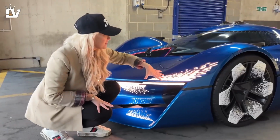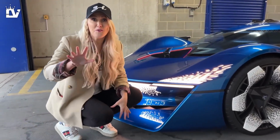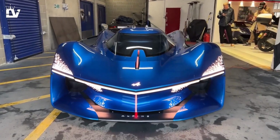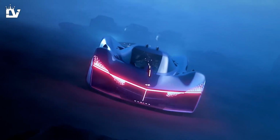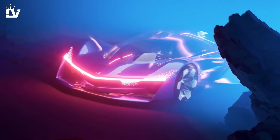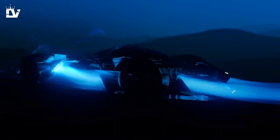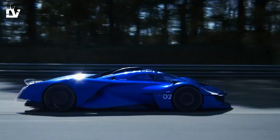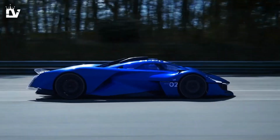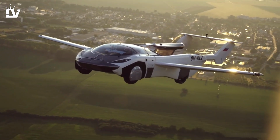But it's the front lights that take this car into another dimension. They're designed to look like cosmic stars, straight out of space. When you hit the gas, steam flows, the body glows, and the Alpine Alpenglow transforms into a blue rocket speeding through the night. It's like something straight out of Tron Legacy. While we may not have cars like the Mark I just yet, floating cars are closer than we think.